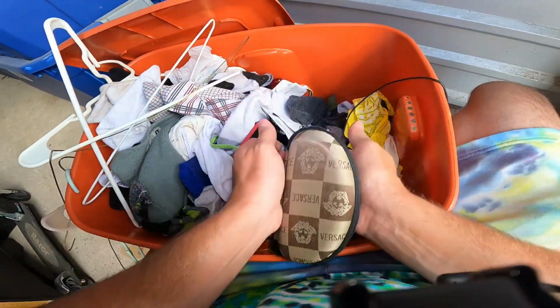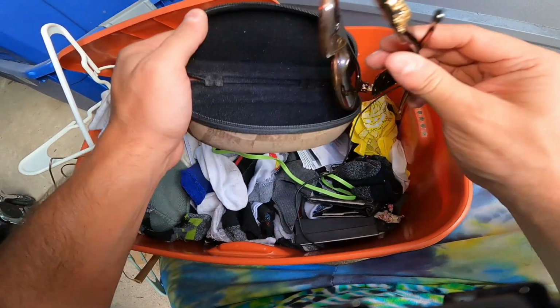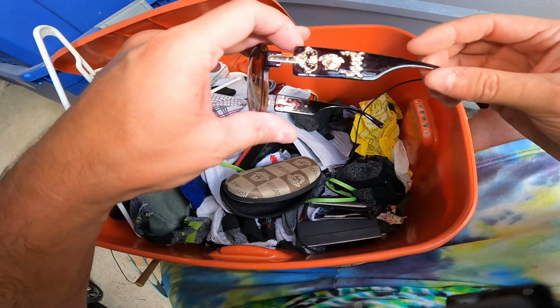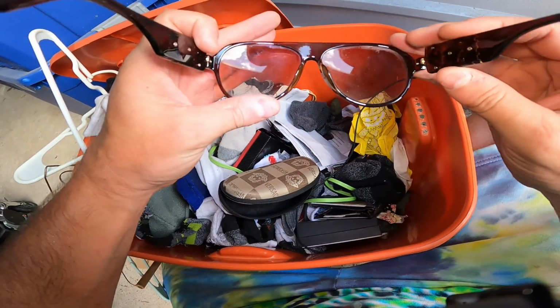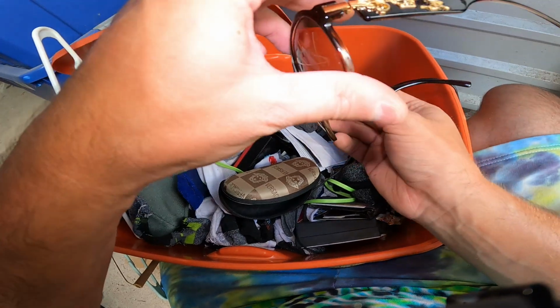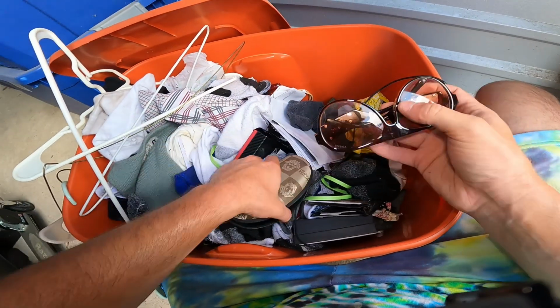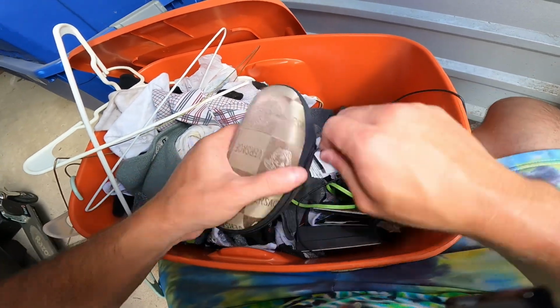Versace. Are you kidding me? Yeah, these can't be real too. Man, it's really too bad because I would love to have some Versace glasses. I mean, they could be, but I don't think so. They got screws in the back of them and stuff. But again, we'll stick them to the side just in case.